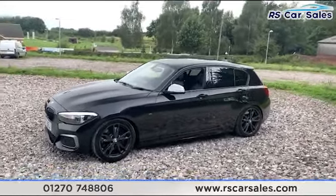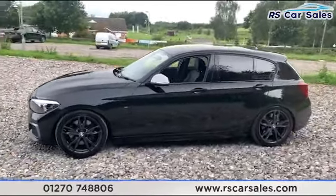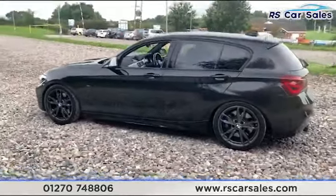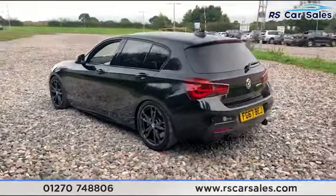Now we do have 4 superb unscratched, unmarked 18-inch alloy wheels all the way around, all wrapped in Michelin Pilot Supersport premium tyres. Now we do have the bronze accents on the front bumper as well as the bronze wing mirror caps. Privacy glass on the rear with the black window trim.